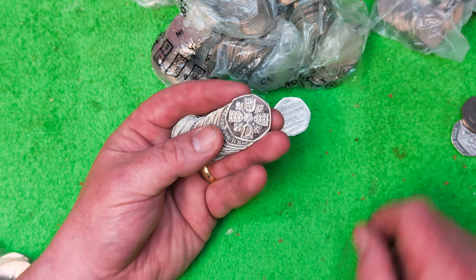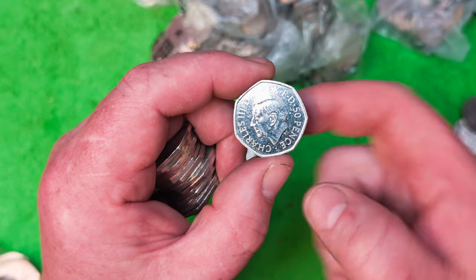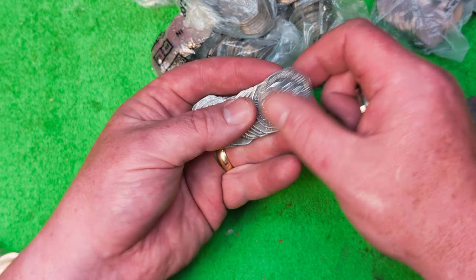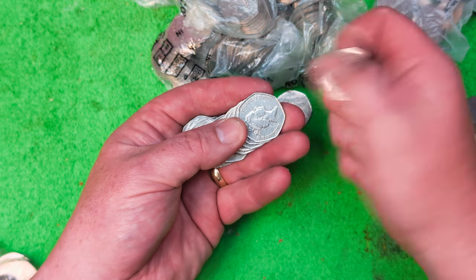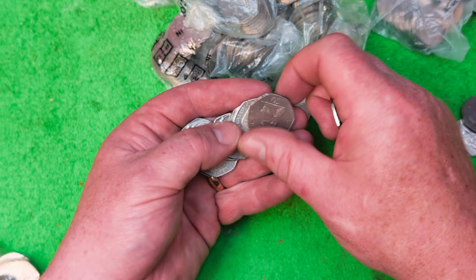We found one. Okay, this is the Memorial 50p from 2022. God bless her. And the first one with a king on. Okay, not a keeper as such, but still a nice find. It's always nice to find a coin with the king on there.